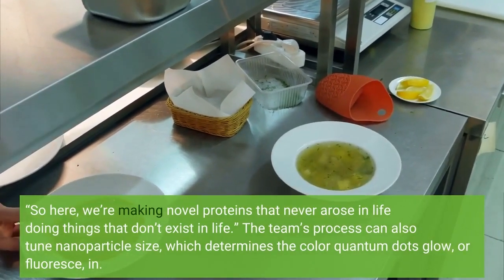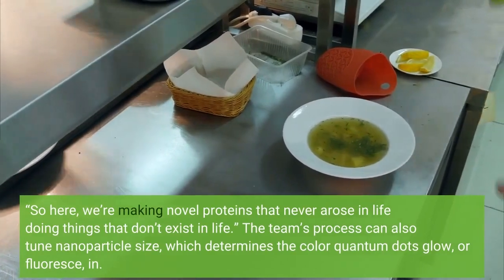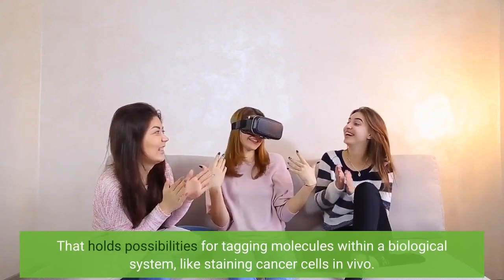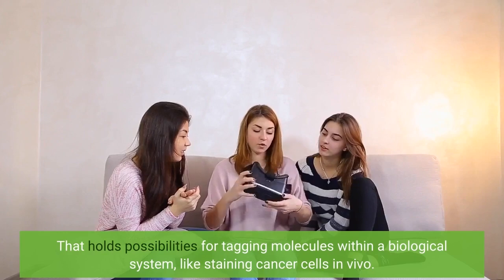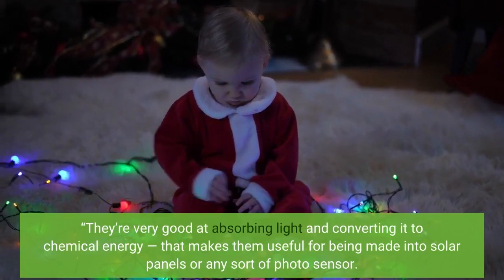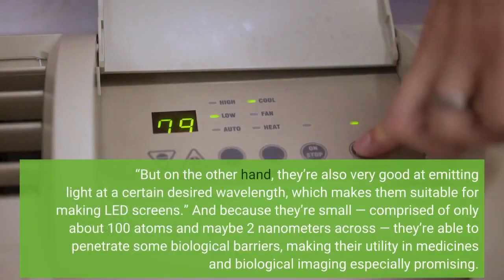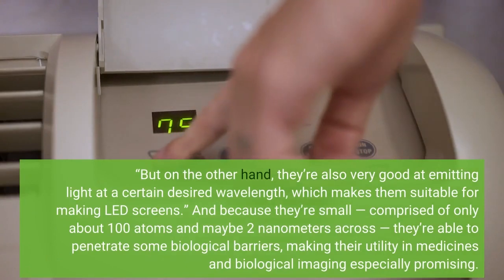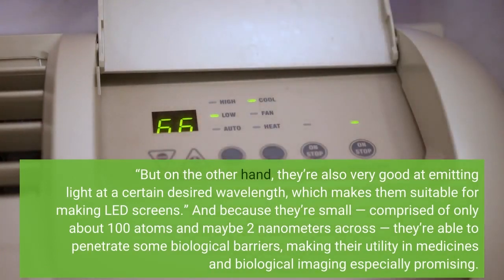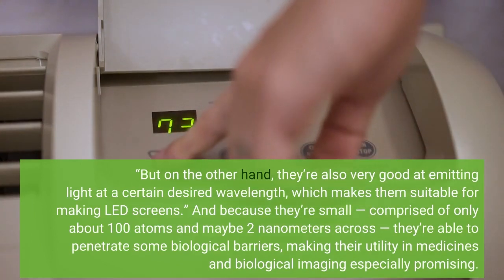The team's process can also tune nanoparticle size, which determines the color quantum dots glow, or fluoresce, in. That holds possibilities for tagging molecules within a biological system, like staining cancer cells in vivo. "They're very good at absorbing light and converting it to chemical energy. That makes them useful for being made into solar panels or any sort of photosensor. But on the other hand, they're also very good at emitting light at a certain desired wavelength, which makes them suitable for making LED screens. And because they're small, comprised of only about 100 atoms and maybe 2 nanometers across, they're able to penetrate some biological barriers," Maki.